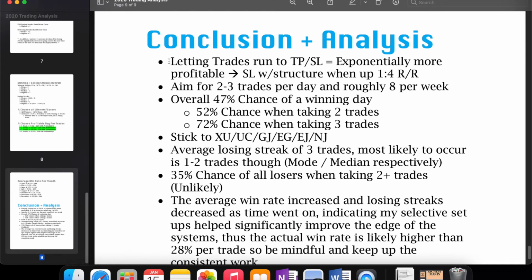So letting trades run to TP or SL is exponentially more profitable, as you guys saw, because when I was using 1 to 1, it was only around 200% profit. So I aim for 2 to 3 trades per day and roughly around 8 per week. Overall, 47% chance of a winning day. So I don't want to over leverage because there's only a 47% chance that I'm gonna win that day. So why would I play myself? So yeah, these are the pairs I'm gonna stick to. Also, NSD now, but I added that a bit later on.